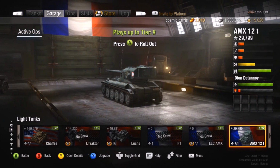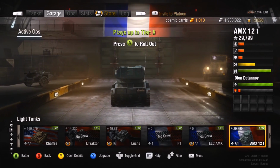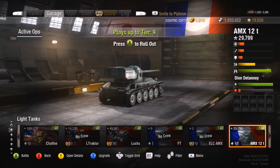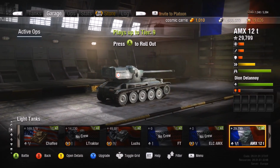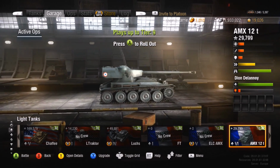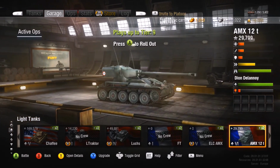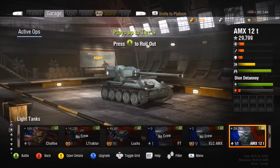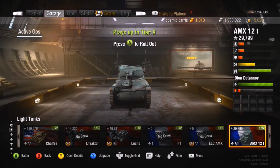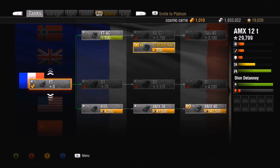The tank previous to this, the Tier 5 ELC AMX, was the first true light scout tank in this tank line. Tanks previous to that were heavy lumbering beasts running from tier 2 to tier 4. Tier 5 ELC AMX was the first true light tank, very maneuverable, very quick, nice gun. And now we reach tier 6 in this tank line, and you're presented with your very first autoloader. Let's take a look at those stats.